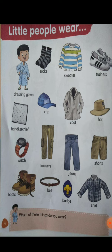So first is dressing gown, socks, sweater, trainers, cap, coat, hat, handkerchief, watch, trouser, jeans, shirt, badge, belt and boots. So which of these do you wear? Aap inme se kya pehante hain? What do you wear? Which of these do you wear?